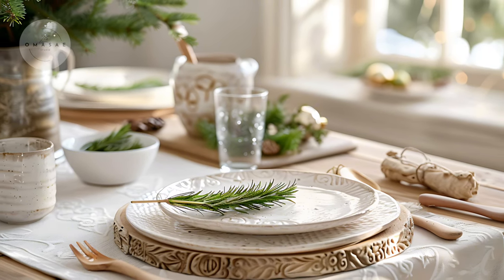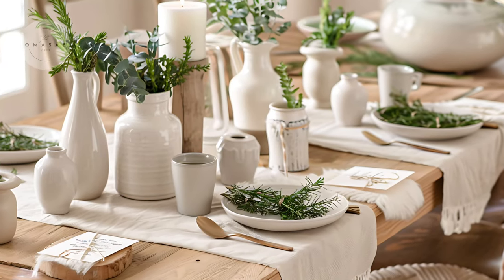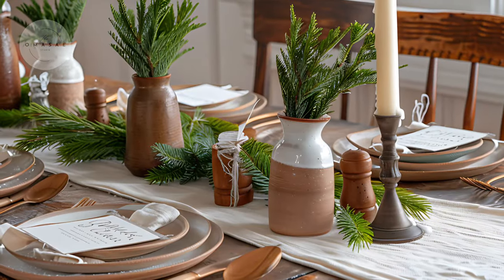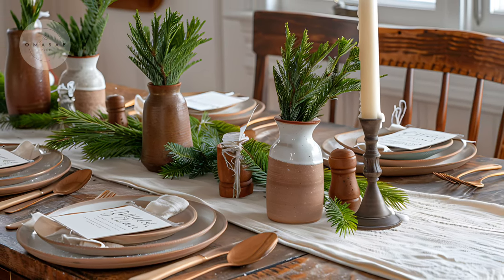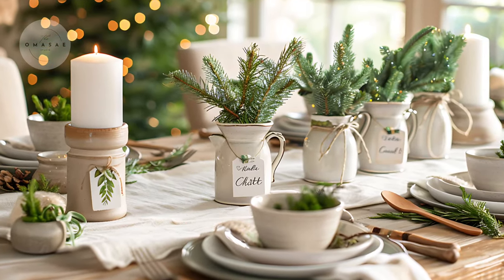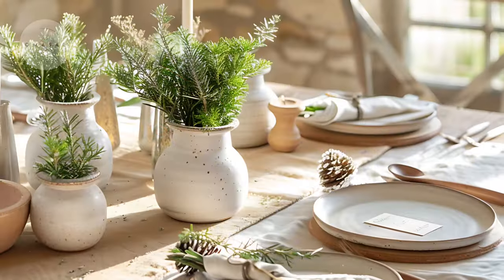Your holiday dining table is another opportunity to showcase your English cottage style. For an elegant yet understated look, start with a linen or burlap table runner, adding small vases filled with evergreen sprigs or dried flowers as a natural centerpiece.